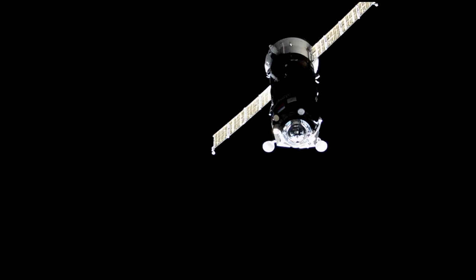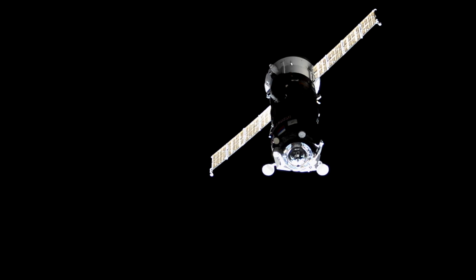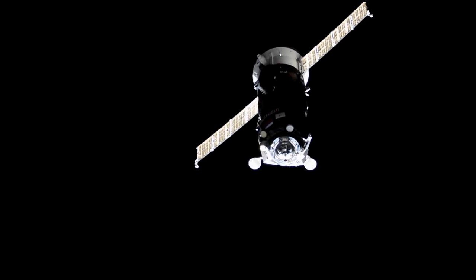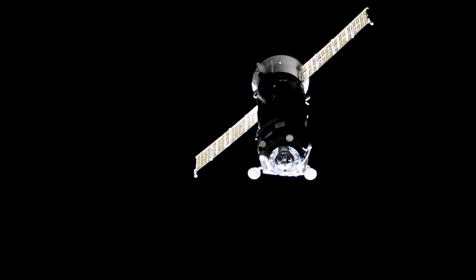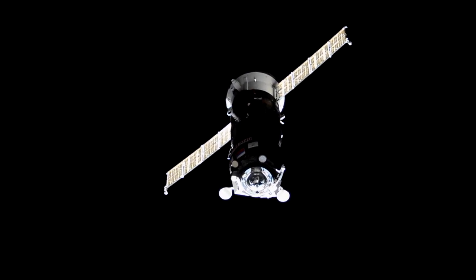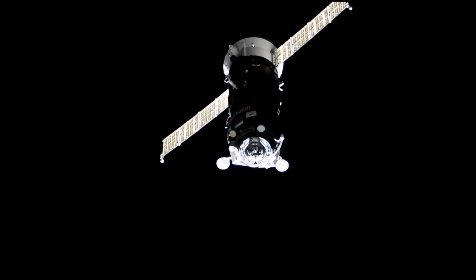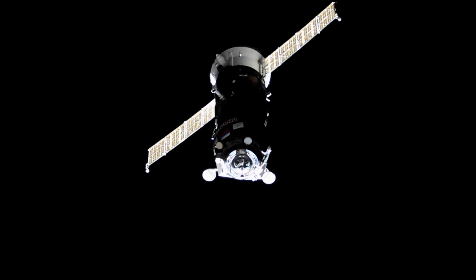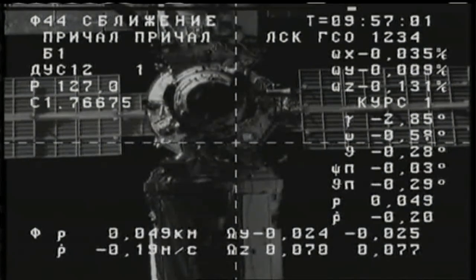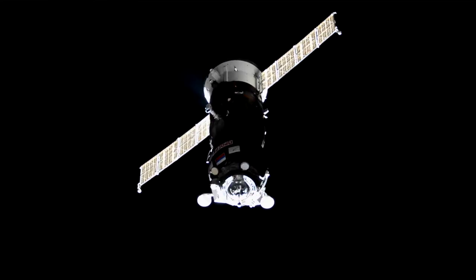Range is 60. And I confirm the correct size of the docking assembly. It is approximately at the center. Copy. 55 meters now separating Progress and the International Space Station. So Moscow, current range is 50. And the AGC is activated now for better image quality. Copy.